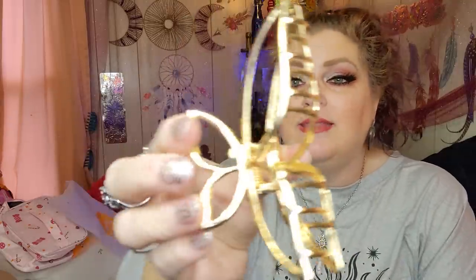Next. This was $1.99. And if you put your hair up, like I do, and like I know a lot of you guys do, this is gorgeous. I think I may have ordered two of these or one in a different color. I think they have silver and gold in these. So this is just, you know, your basic claw clip. Feels like it has a really good hold.